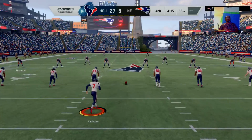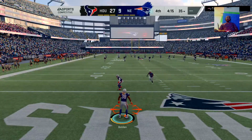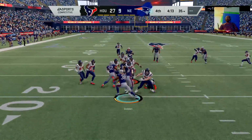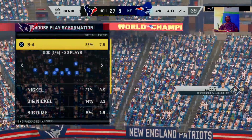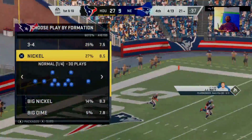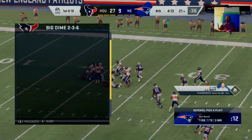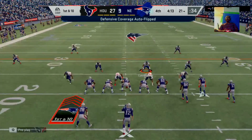So after the touchdown, here's Fairbairn now to kick it away. That's fielded in the end zone. And he's able to get it across the 20, but not by much, as he's marked down at the 21-yard line. He's trying all the stops. New England with a 1st down as they begin the drive.